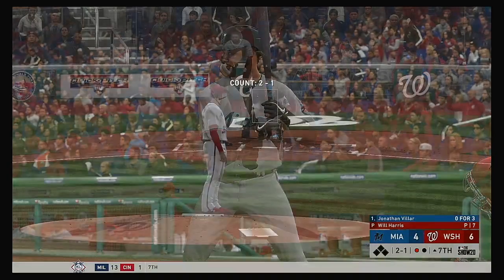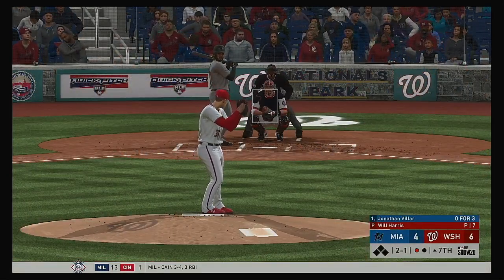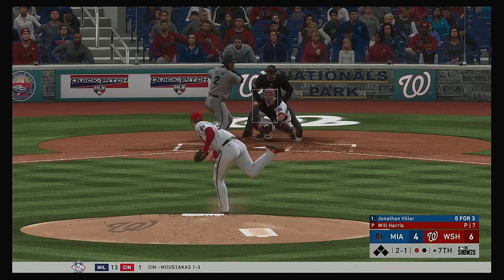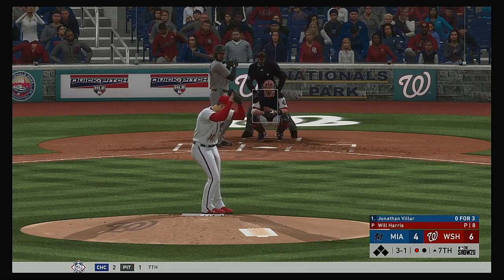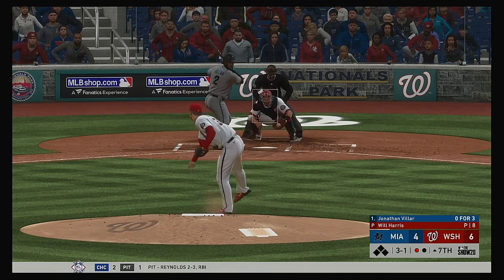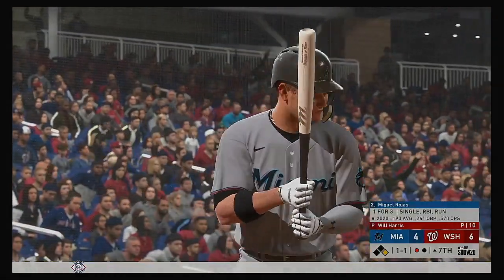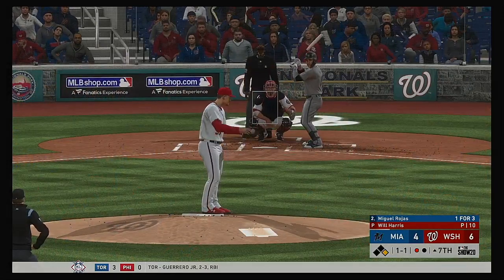Back to the top of the Miami lineup now, and stepping in, Jonathan VR. He struggled at the top of the lineup in this one, hitless to this point. He's set, and the 2-1 pitch. 3-1. And he takes ball 4, so he's on, and as you know, that often means the steal could be in order here. Now batting, Miguel Rojas.